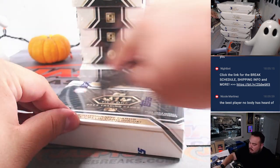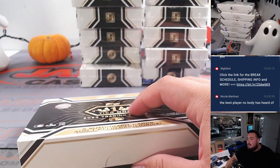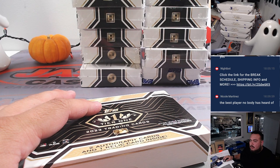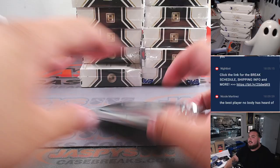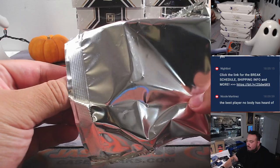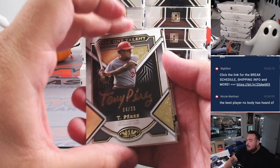Paco. Oh, one second, guys. All right, here we go, guys. First pack. Tony Perez to start us off. Got an extra relic here too as well.